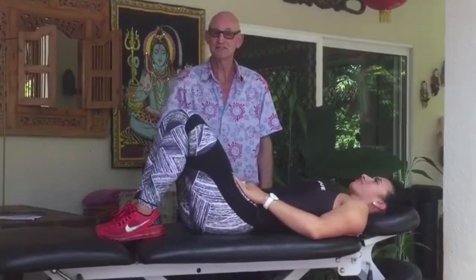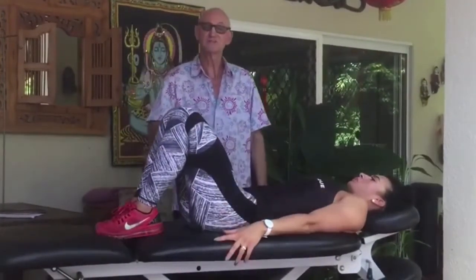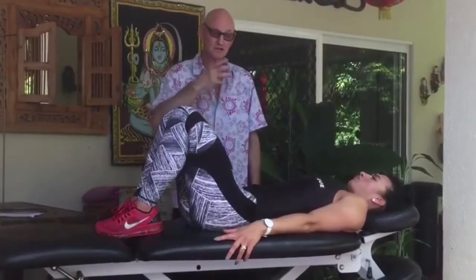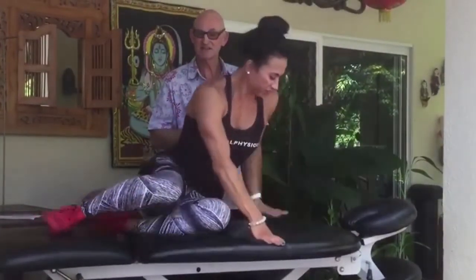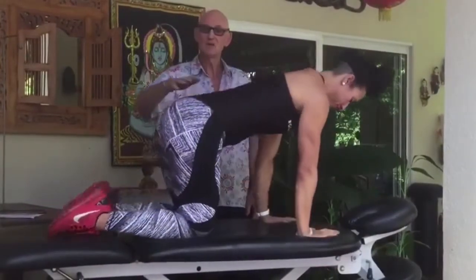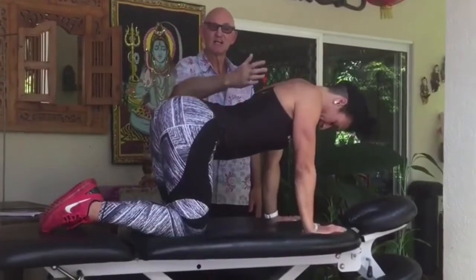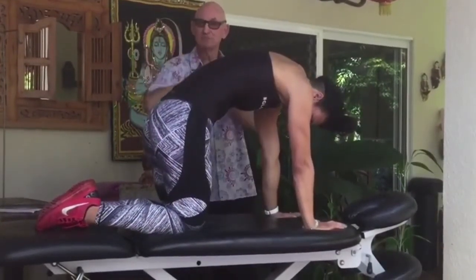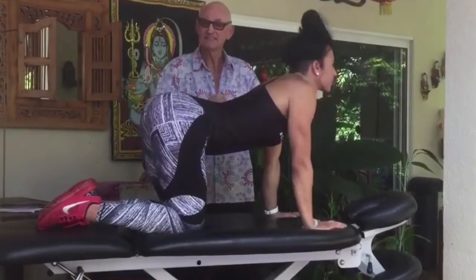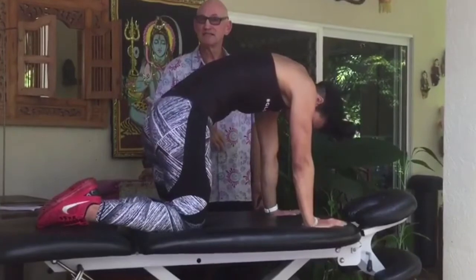Okay, the next one we're going to do is a roll over face down, Eve, sorry. We're going to do what's called the cat and cow exercise. One is we sink the back down and arch like this and then up again. And this helps to pump the blood into the disc and help to relieve lower back complaints.